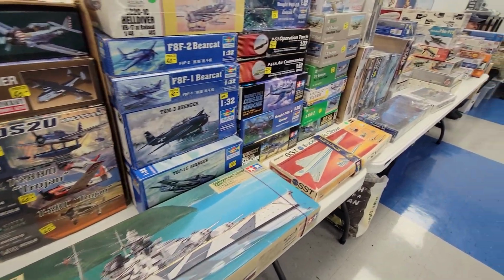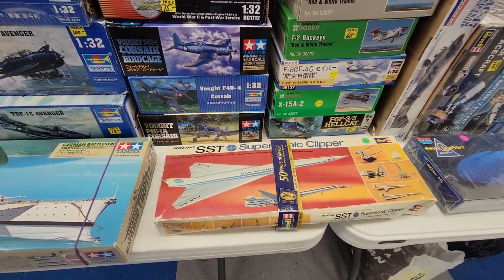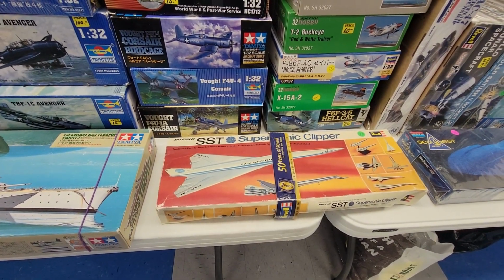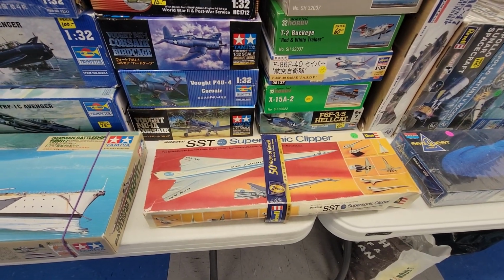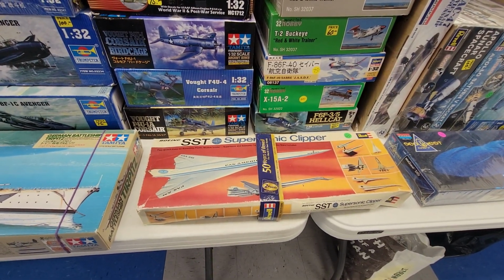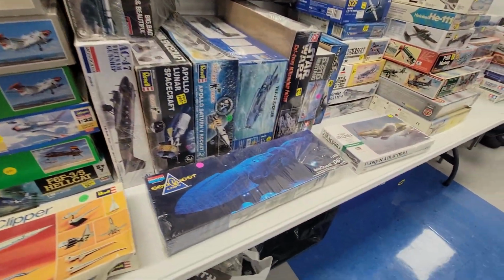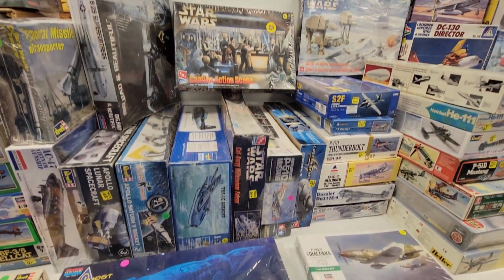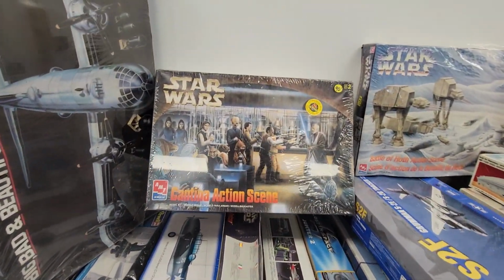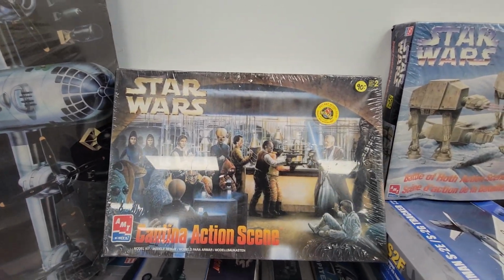Lots of them, though. Like, here's something that's pretty cool. I don't know if Pan Am ever had the SST. I honestly don't remember. But it's a pretty beautiful looking plane, especially with the Pan Am logo. And oh wow, SeaQuest. Look at this, here's something interesting. Star Wars Cantina Scene. Never knew they made that as a model.